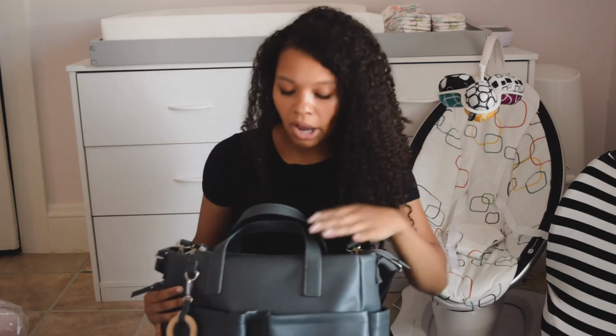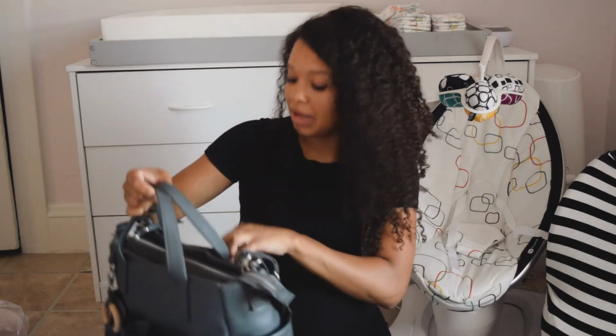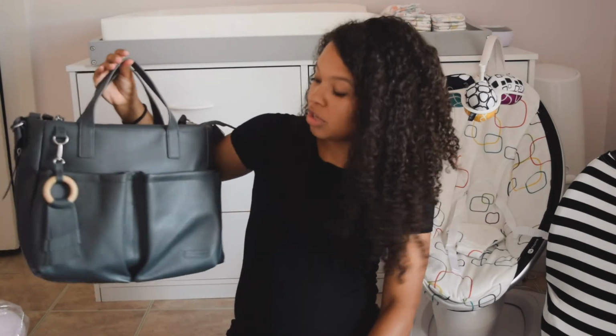It has a lot of pockets. I can't really say much about it. It's just a basic diaper bag, but I really like it. I'm excited. It comes with a changing pad. It's gray. So yeah, I'm excited for my first ever more mature diaper bag.